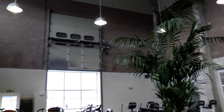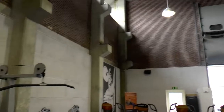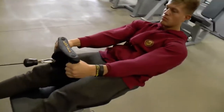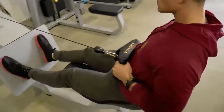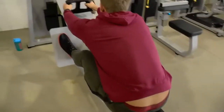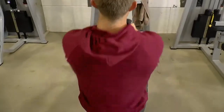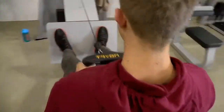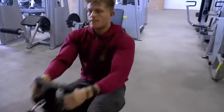But yeah, today is a back workout for the fitness, and we're working out in this gym called the Fitness Fabriek, which means fitness factory. And you may have guessed why it's called like that, because this used to be a factory hall, so it's very open, spatial, very nice to work out in because it's not too crowded. You have enough space for everything, and the machines are awesome.